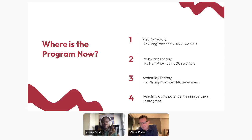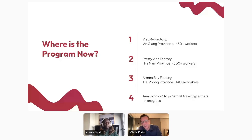So what we're looking for, and maybe there are people in the room that can help on this as well, is we are looking to continue to engage the partners behind this, Primark and Standard Chartered, and we are looking to reach out to potential training partners who can leverage all this knowledge and tools of Bright Futures to take it further beyond the main factories we've been co-creating and testing and bringing it to life with so far. So that's where we are right now.